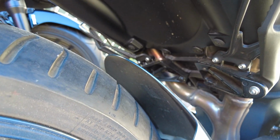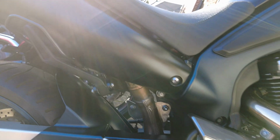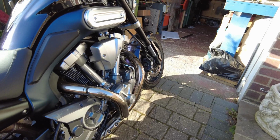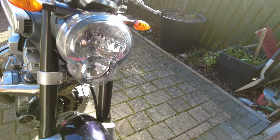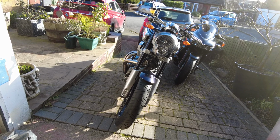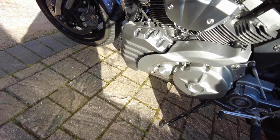And as you can see underneath the seat up there, it's got the aquaphobic exhaust on, which came standard. If she'll start, I'll start her up. I'll just go down the other side though first, show you the front end. It really does. You can do most things without even touching the brakes. And that's this side.